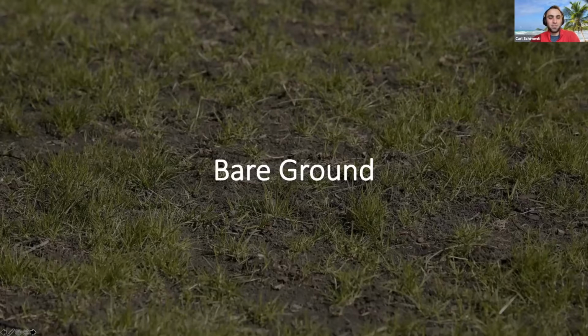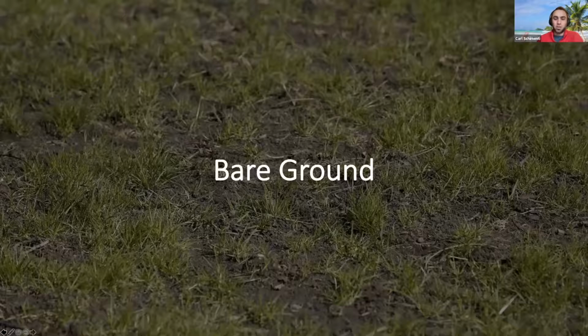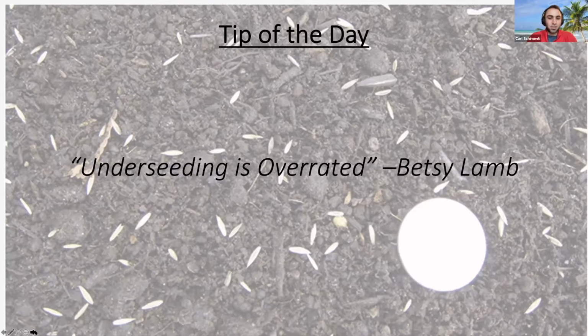Yeah, so today's topic obviously will be focusing on weed control, but one of the first things we always talk about when it comes to weed control is the best way to keep weeds out is to have a dense stand of turf. And when you see this bare ground early in the spring, what I think, staring out at my yard right now where my dog runs around and tears the place up, is why don't we just throw some seed out there and use the latest varieties. We have Matt Elmore on today from Rutgers, which of course the breeding program at Rutgers produces so much great new genetics. So our tip of the day today, great quote from Betsy Land: underseeding is overrated, meaning, it's overrated not to throw seed out there.